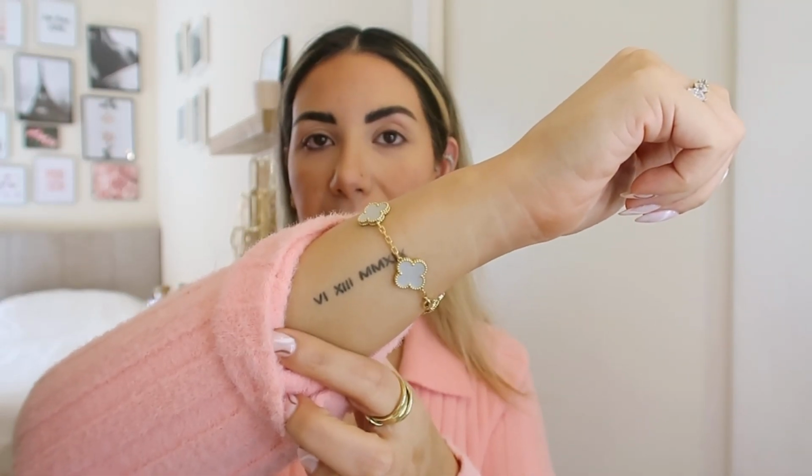Next question. How many tattoos do you have, and what is the meaning behind them? I'm pretty sure this person meant meaning behind that. Anyway, I only have one, which is this one. This is the day that I got my surgery, and it was a very life-changing moment for me, so I just wanted to remember it for the rest of my life.